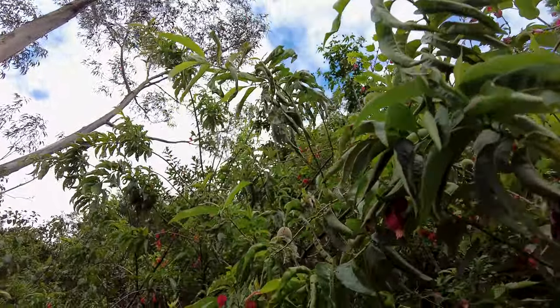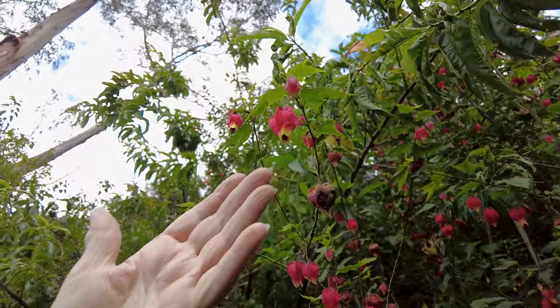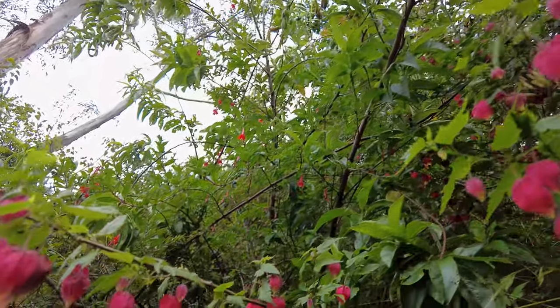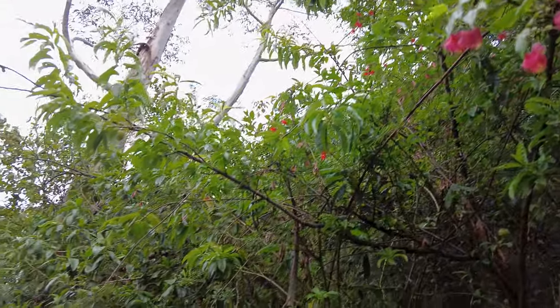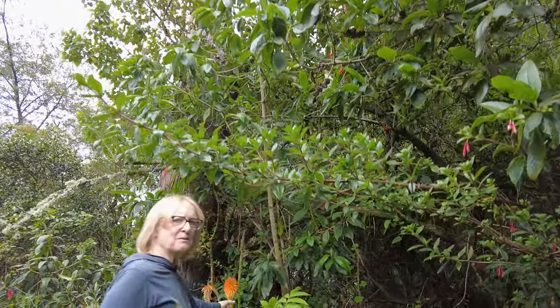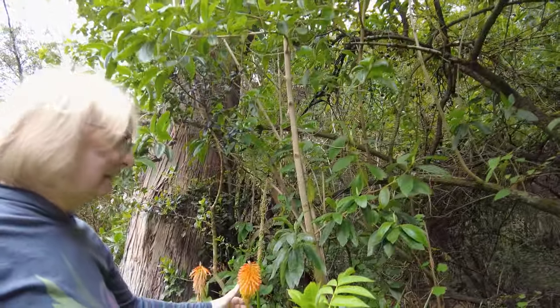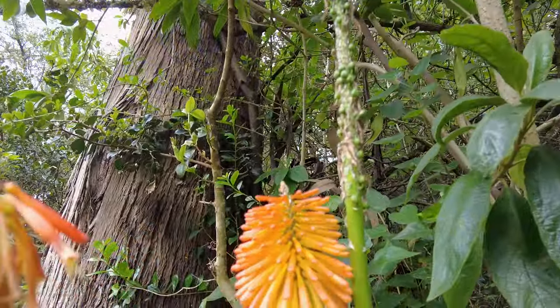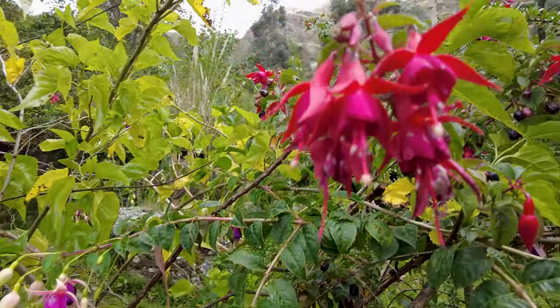These little bleeding heart flowers are also very popular with the hummingbirds. And of course, there's the poker plants. These are scattered throughout the area. And these are exceptionally sweet, and hummingbirds love these. This is fuchsia.